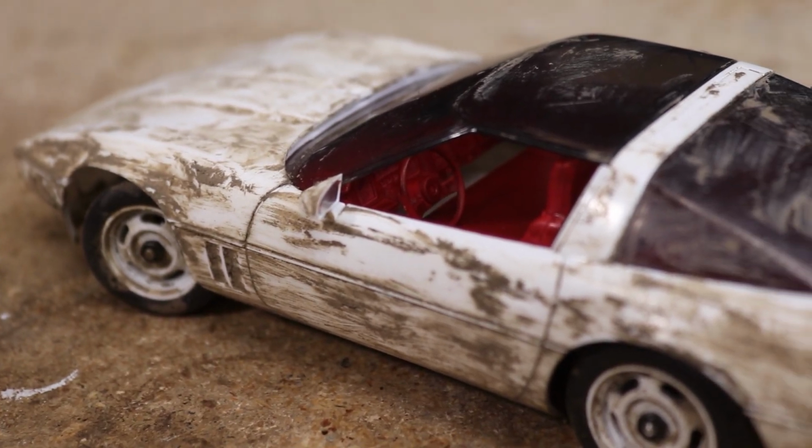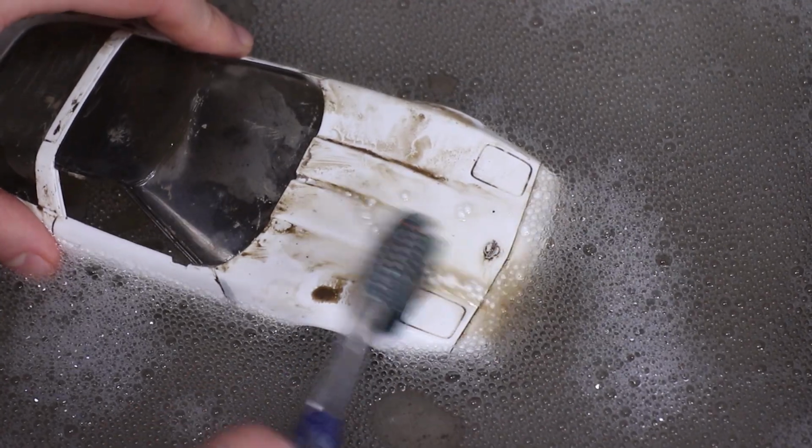Proving that you can never have too much 80s GM in your collection, this Revell 1/24 scale C4 Corvette was next to get the RC treatment. If you're wondering why this car is so muddy, well, watch the first video and you'll find out.